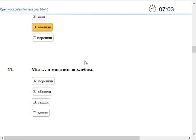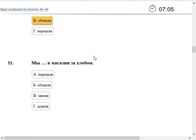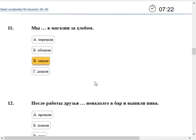Okay, number 11, мы something в магазин за хлебом. Aha, here we need to remember the prefix za. So za is used to mean to stop in somewhere, typically like to stop in at the store for, in this case, bread. So мы зашли в магазин за хлебом. We stopped in at the store quickly for bread.